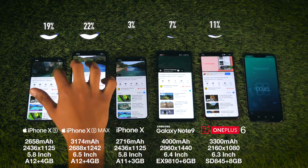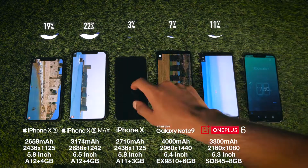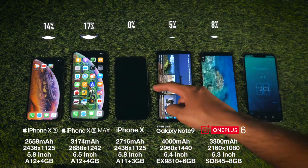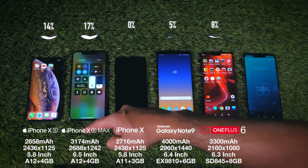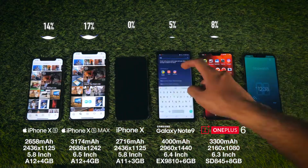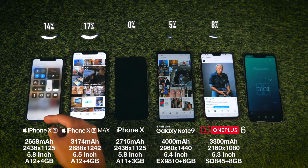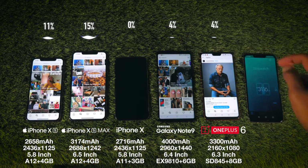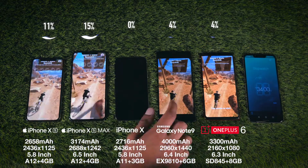As you can see now, the iPhone X is on its last legs, so we're pulling up YouTube for one final last stretch before it eventually calls it a day. The XS Max still has 17% left, which is definitely a fair lead, but at the same time means that these phones are fairly closely tied. In some past battery tests on the Mr. Who's the Boss channel, we've seen differences between first and last place as much as 30 percentage points. So compared to that, all 5 phones here offer comparable battery life.